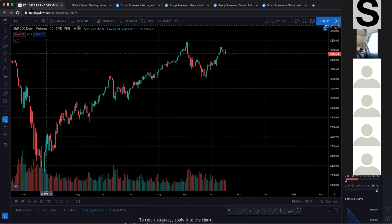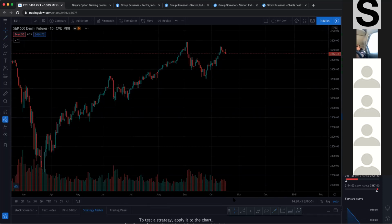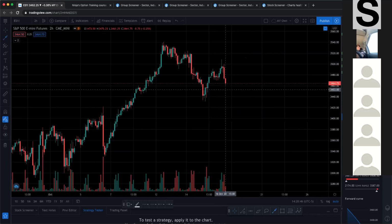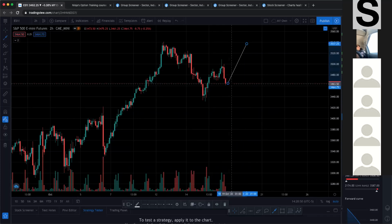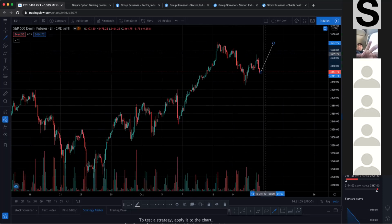One, if you get the vaccine or the stimulus news, we can see S&P 500 take the support here and then pump all the way back here. Or that's not a realistic scenario, to be honest, unless there's like a strong catalyst to push it up. But at least to 350 area, 352 or something. That's okay. So that's a good point to estimate if your stimulus news comes in.